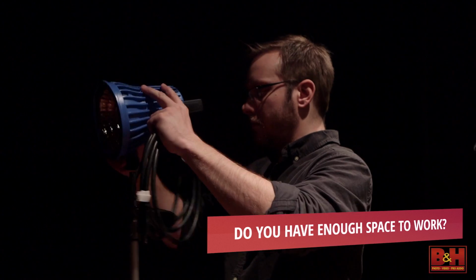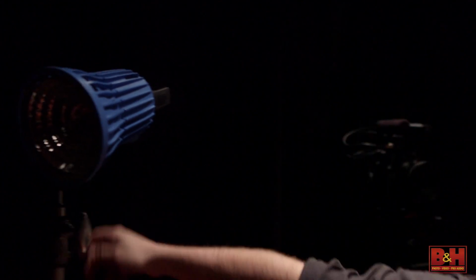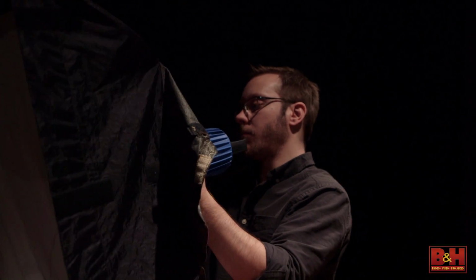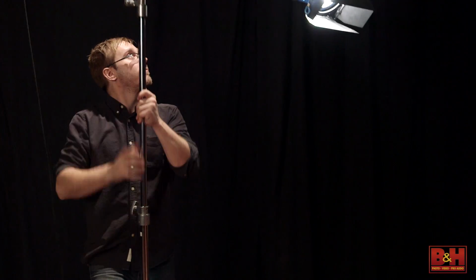Next, consider if you have enough floor space to work properly. Keep in mind that you'll be packing cameras, lights, crew, and your subject into the location. Do you have enough room to separate your subject from the background that they're in front of? Can the height of the ceilings accommodate your lights? All important things to consider.